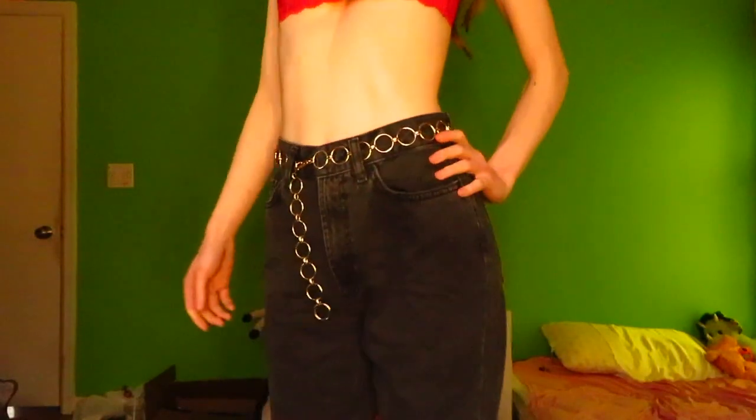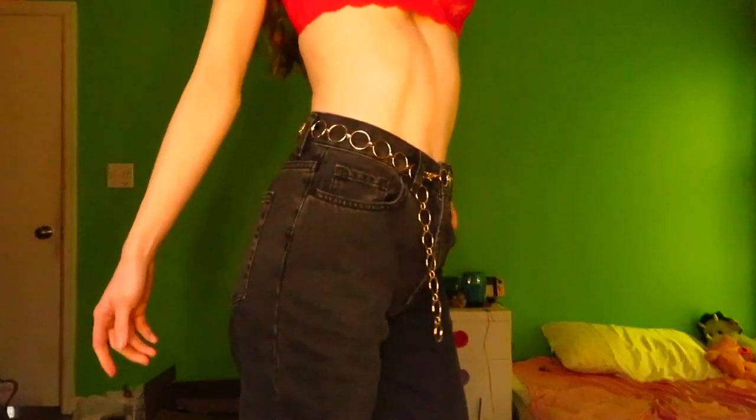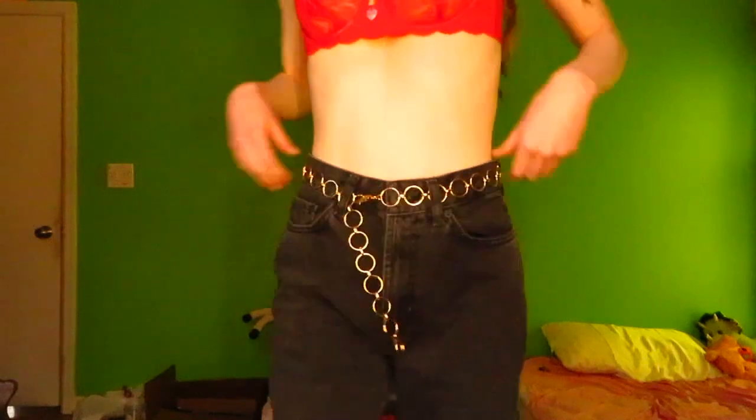Now that I showed you the jeans, I actually want to show you a belt I got, and I'm going to show it to you on the 2 pairs of jeans. I'm just shaking it around like it's not loud. Like it's so loud. It's this cute circle belt. So got that like 70s. Oh, that's funky.